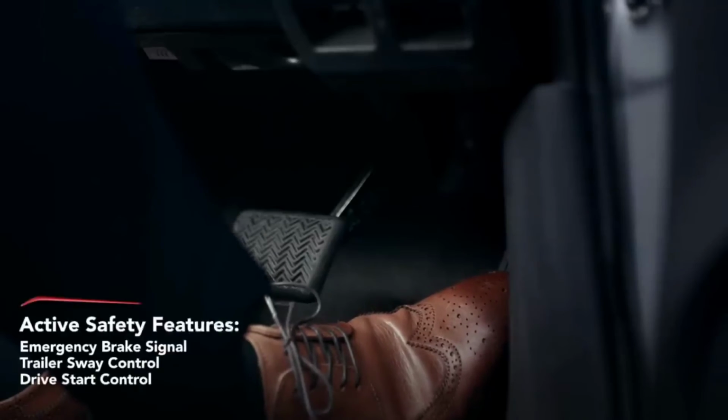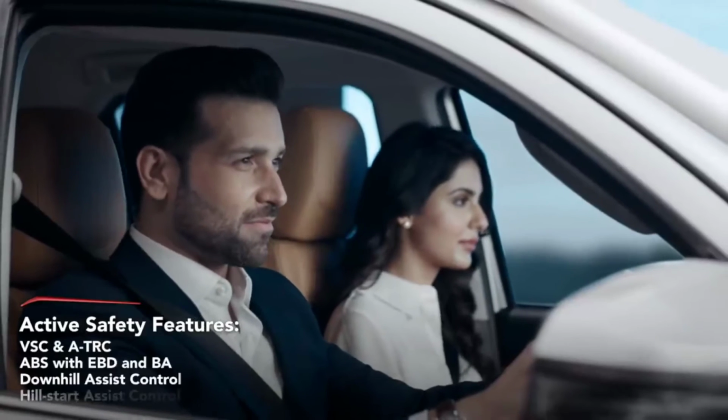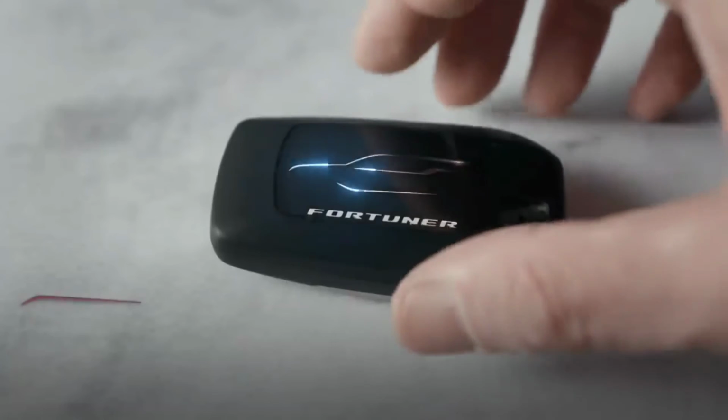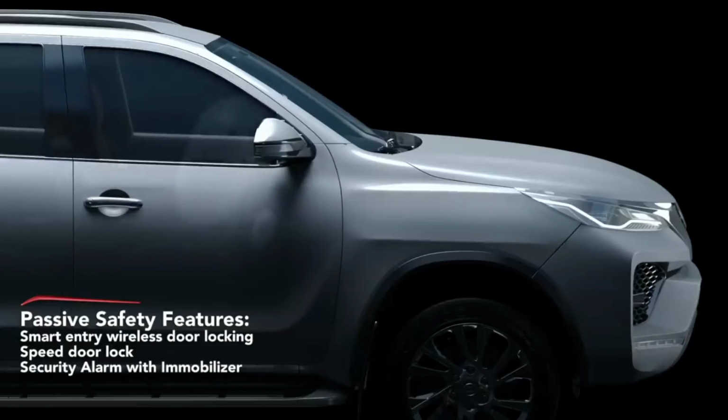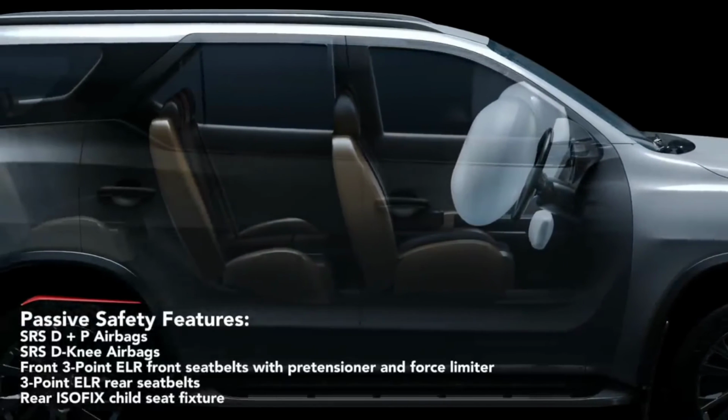The Fortuner experience is about staying in control at all times, providing peace of mind by prioritizing safety. The Fortuner also comes with multiple passive safety features to provide a reassuring sense of security for all passengers.